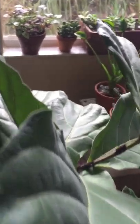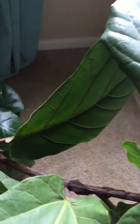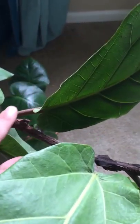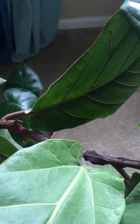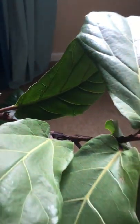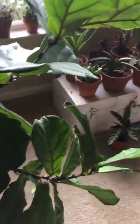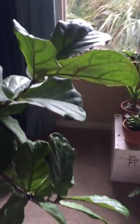I had tried when I was in Chicago to get it to branch before. And you can see, right here is where I cut it off. And I got one branch. But the other one never branched, so I'm hoping that this will come up to make it a little bit more tree-like. But that's my fiddlehead, my pride and joy.